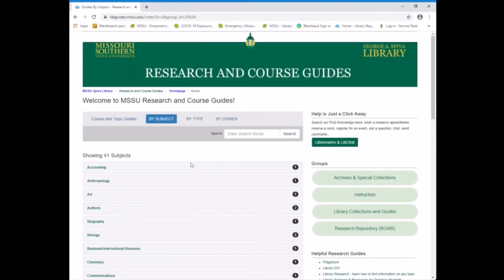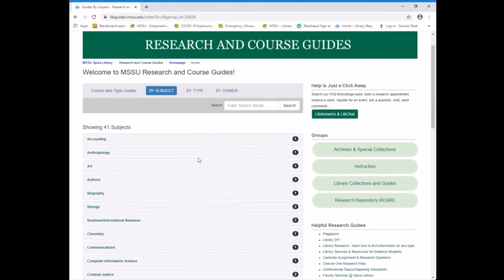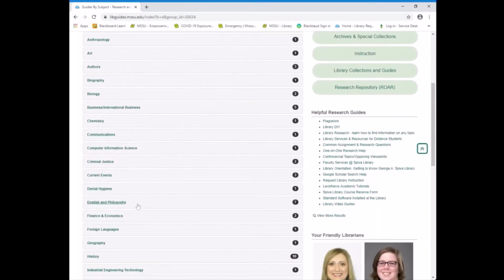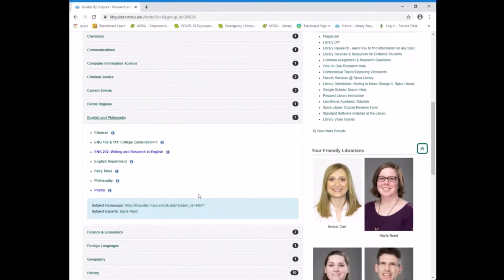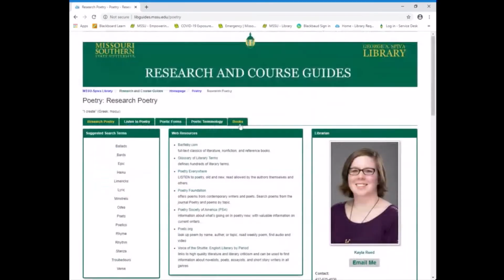And we do have at least one research and course guide for each curricular department on campus. And so we'll scroll down and click English and Philosophy, which will list the 7 research and course guides. And we'll click on Poetry. And so this is the standard form of the research and course guides.